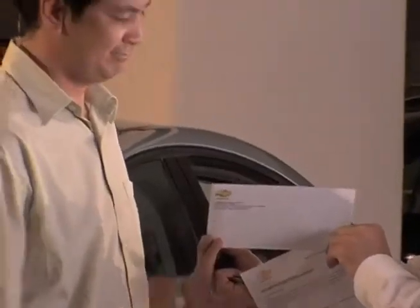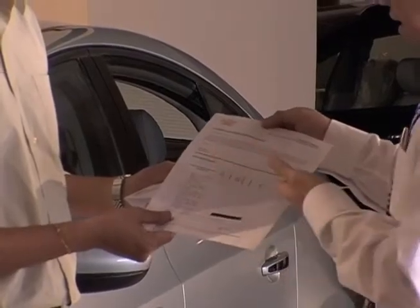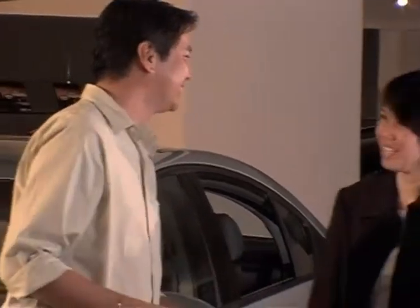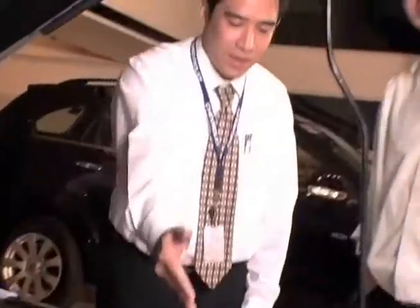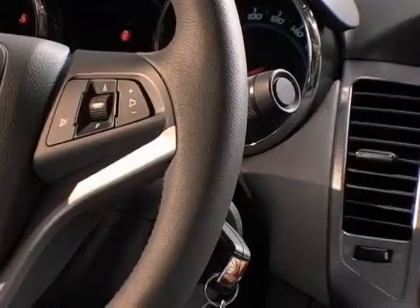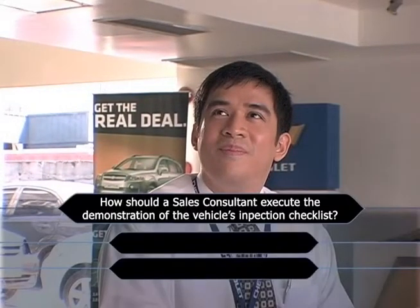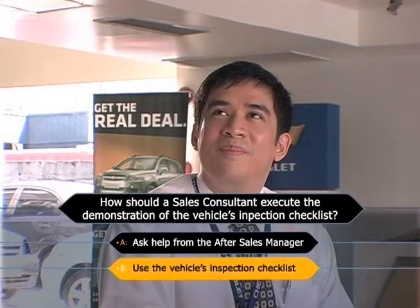To ensure the customer that our services do not end with them buying our car, it is actually the start of a new friendship and partnership. The Chevy sales consultant introduces the after-sales manager and the service advisor on duty to the customer. The Chevy sales consultant shall not only present the customer's brand new Chevrolet car, but demonstrate and explain the vehicle's features as well. But how should the sales consultant execute the demonstration of the vehicle's features? Is it A or B? Yes, it's B.